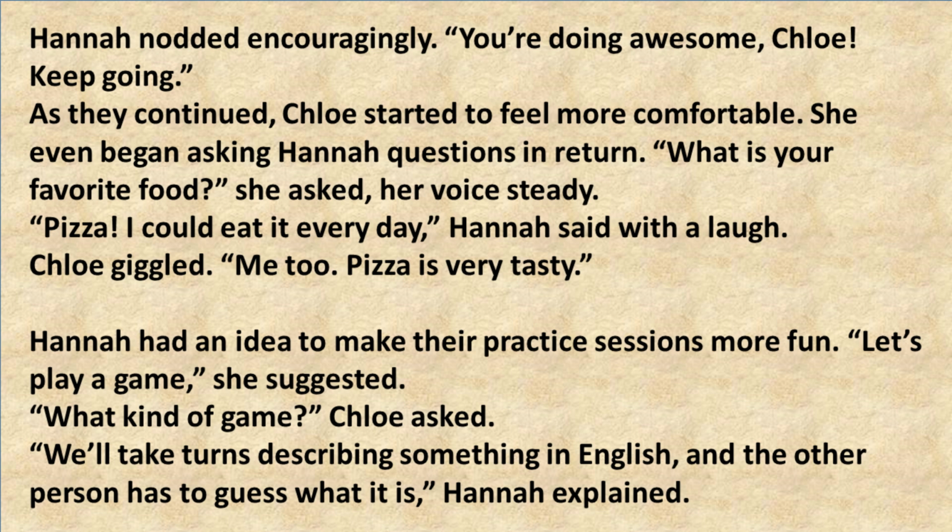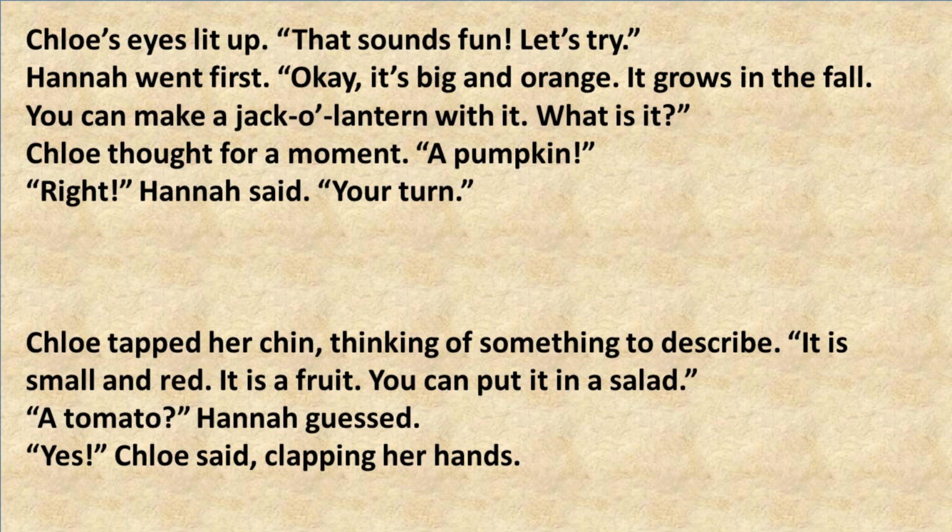Hannah had an idea to make their practice sessions more fun. "Let's play a game," she suggested. "What kind of game?" Chloe asked. "We'll take turns describing something in English, and the other person has to guess what it is," Hannah explained. Chloe's eyes lit up. "That sounds fun. Let's try." Hannah went first.